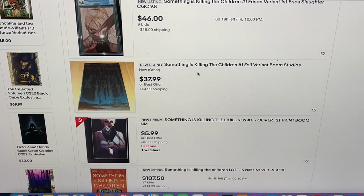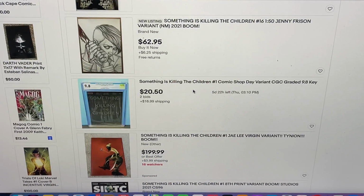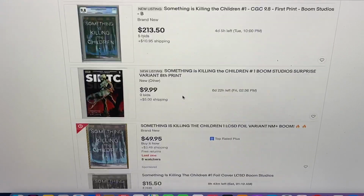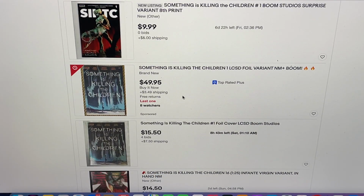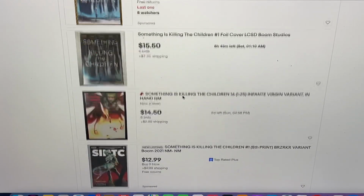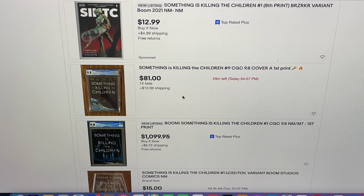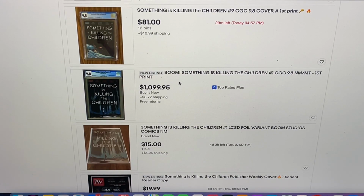The foil was like a $60 to $75 book for a while. Now there's a new listing for $37, so that's dropped a little bit. Yeah, the foil seems to be the most common listing. There is a 9.8 graded listing here at an auction, 4 days left at $213. Now I think the regular A cover graded in high grade 9.8 is still going to command quite a bit of money. I think it still sells for over $1,000. Yeah, here's one right now asking basically $1,100.